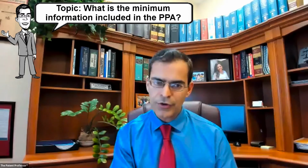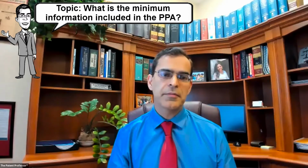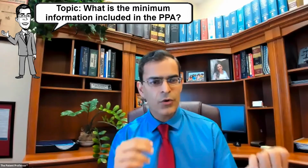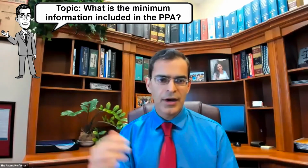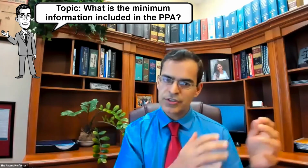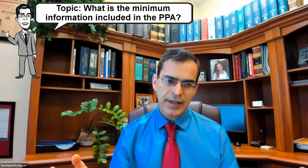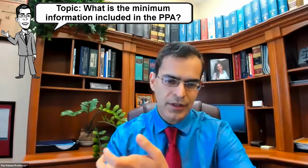If you file, you're essentially yelling bingo, saying, hey, I've invented this first. They're not going to award the patent to you until they do a search and they look to see if anyone else is ahead when you file the non-provisional. But that's when it has to meet all the critical standards.